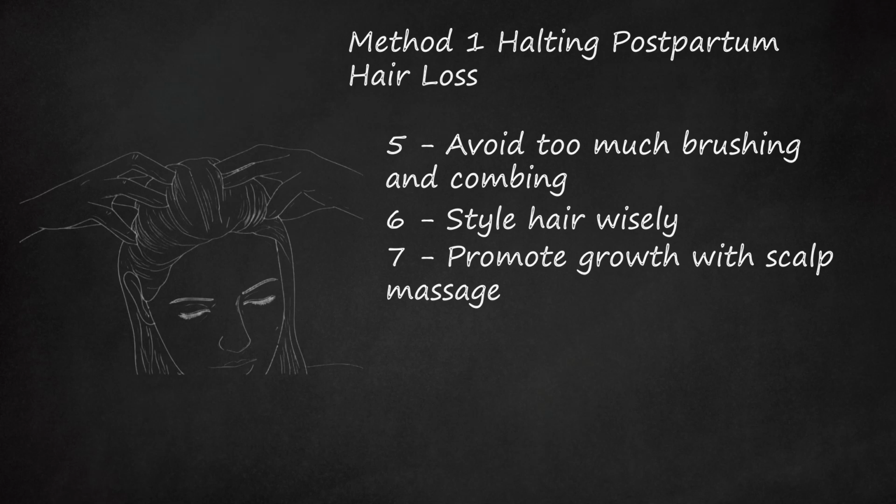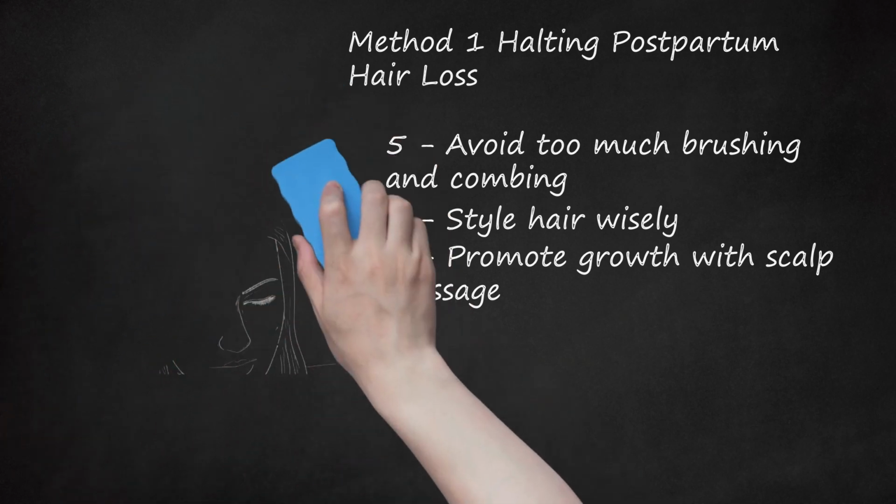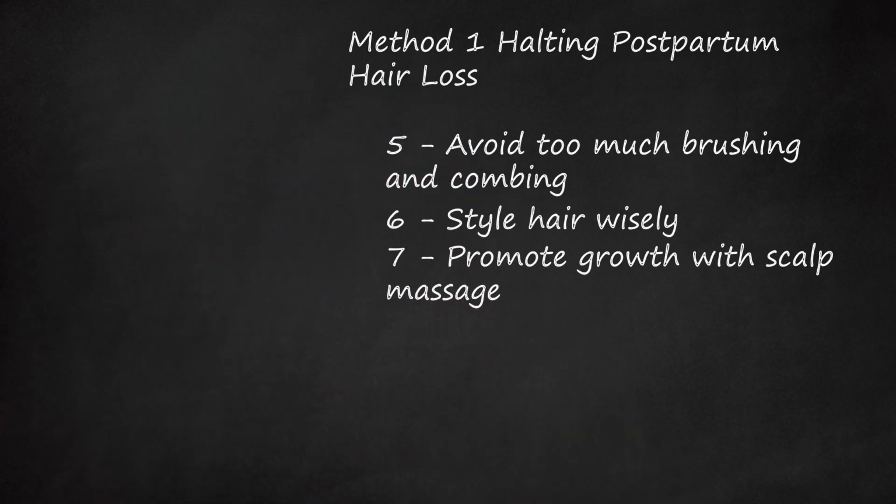Massage can help condition the scalp and strengthen the roots of your hair, which in turn may minimize how much hair you lose while breastfeeding.